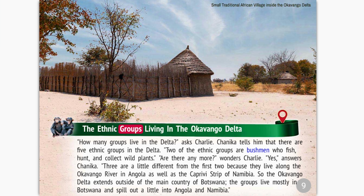The ethnic groups living in the Okavango Delta. How many groups live in the delta? Asks Charlie. Chanika tells him that there are 5 ethnic groups in the delta. 2 of the ethnic groups are Bushmen who fish, hunt, and collect wild plants.